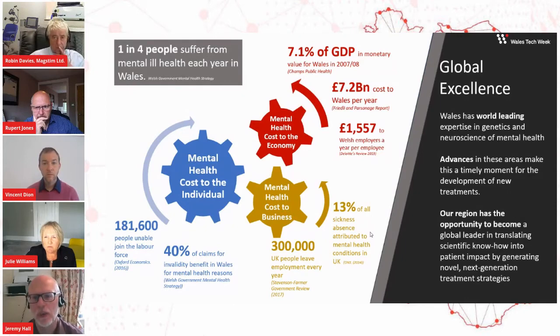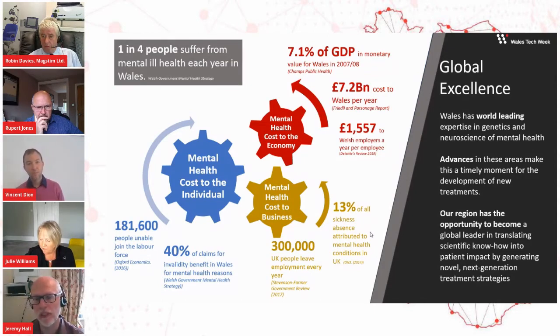So against this, we can truly claim in Wales to have world-leading expertise in some of the most critical areas of science, both in genetics and in neuroscience related to mental health and dementias. And we've seen, very proudly, considerably contributed to by Welsh scientists, great advances in these areas over the last decade or two. And this means that with the kind of technologies that we've been hearing about already in this session, and building on advances in genetic understanding of conditions like major mood disorders or psychosis or dementias, it's a very timely time to develop new treatments. So the opportunity at this moment is for our region to become the go-to region for this kind of work.